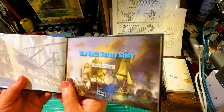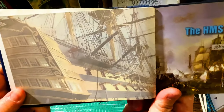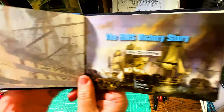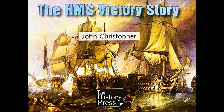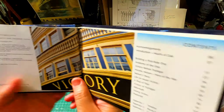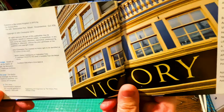And at first, after I got it, I thought this was a children's book because of the size, but don't let the size fool you. It has a lot of information in it. And see more of the beautiful illustrations. And now we go into the contents, but before we do that, let's see, this book was released in 2010.